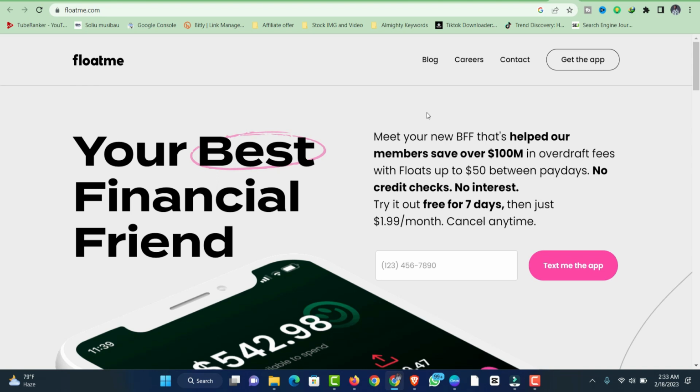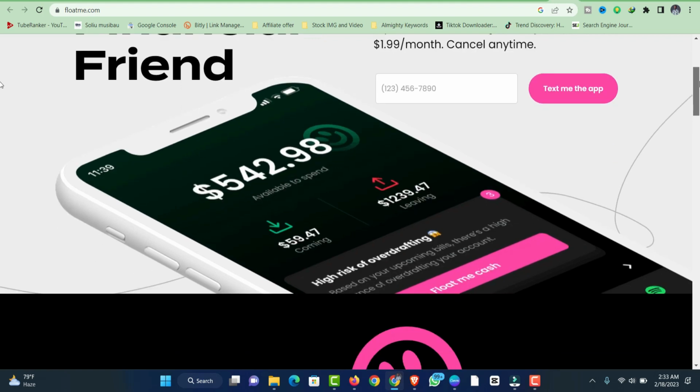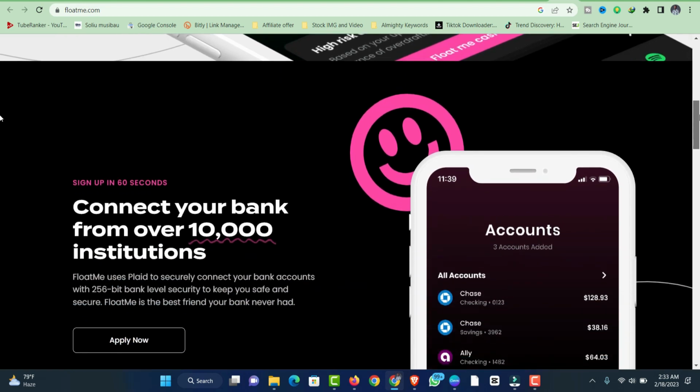No interest and few fees. Since the cash you owe is taken out of your next paycheck, FloatMe typically doesn't charge late fees or penalties. And if you're short on cash when the money is due back, FloatMe will only deduct a partial payment to help you avoid overdrafting your bank account. Plus, FloatMe doesn't charge interest on the money you borrow.